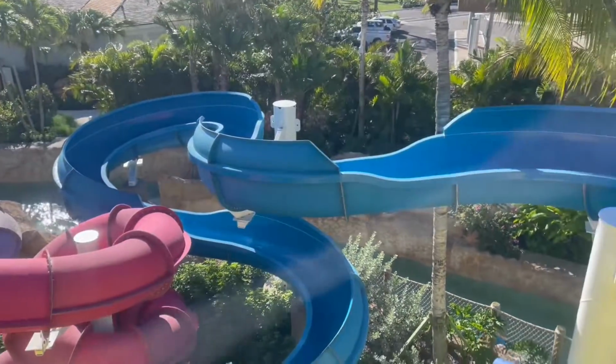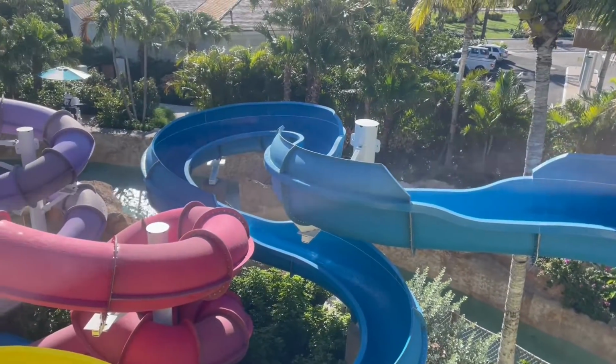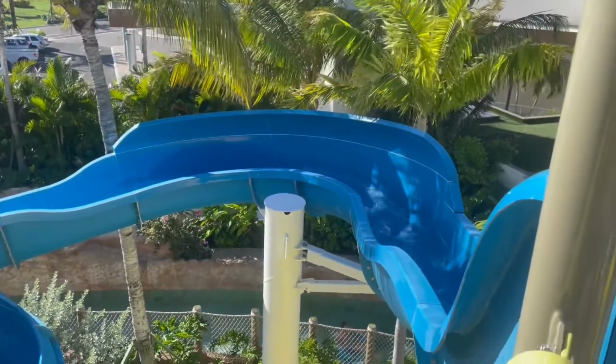Corkscrews, winding turns. This is something more practical to put into your backyard. Nice 32-inch flume rides, enclosed, some open slides. Let's take a ride.